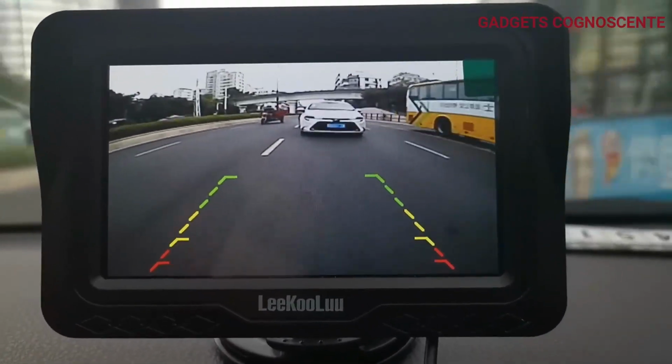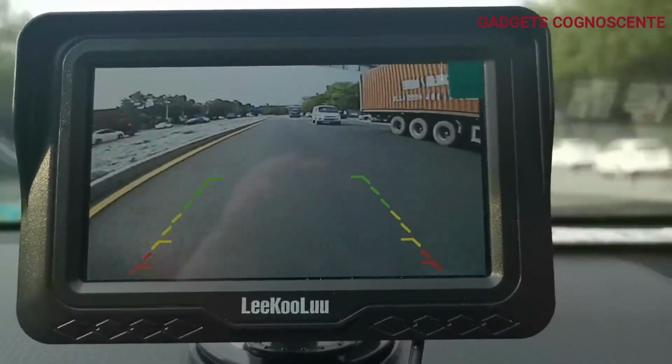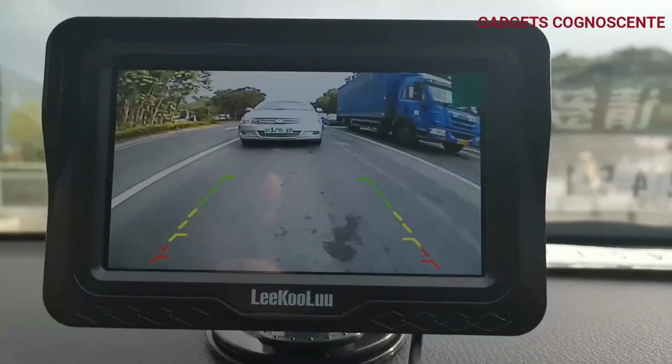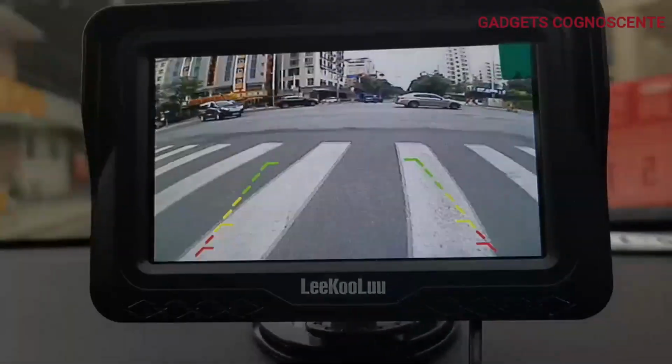The digital high-definition image processor ensures superior night vision, up to 30 feet in complete darkness. The camera's HD license plate camera with a 150-degree viewing angle provides you with a broader visual angle. With this backup camera monitor kit, you can drive and park with confidence.